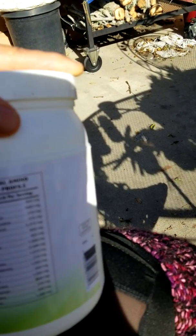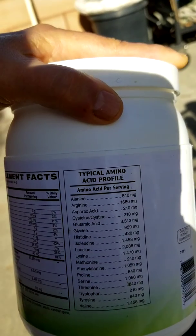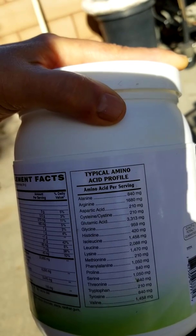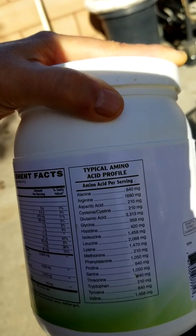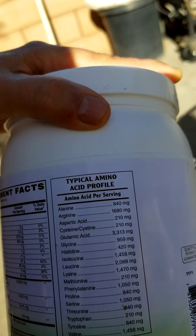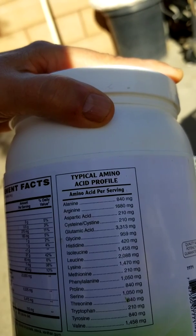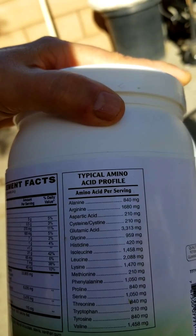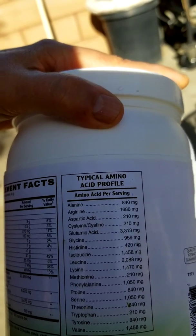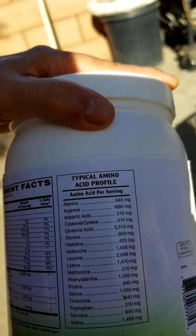But here's a typical amino acid profile. Alanine, arginine, aspartic acid, cysteine, glutamic acid, glycine, histidine, isoleucine, leucine, lysine, methionine. I know I'm probably not pronouncing it right, but phenylalanine, proline, serine, threonine, tryptophan, tyrosine, valine.